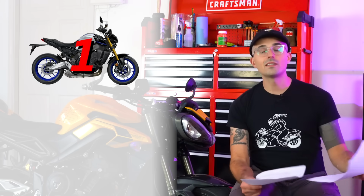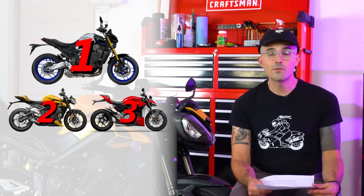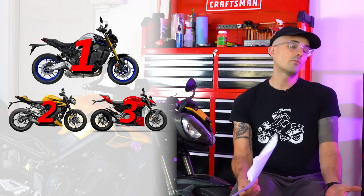So of the bikes we looked at, I think the MT-09 SP is certainly still the king of the category. It's just ridiculously good. This is a very close second. I would take a nice hard look at that Ducati Streetfighter V2 as well. And then I would probably disregard the Z900SE and certainly the KTM 990 for reliability and just overall KTM silliness.